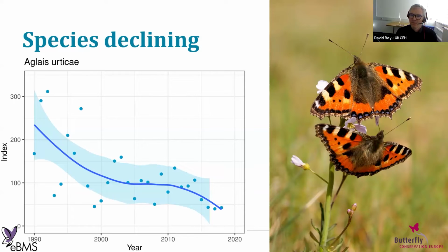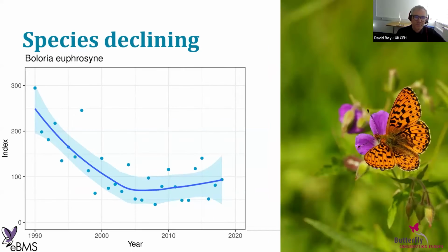So I'll show a few examples and choose Agliatica really to illustrate that what we think of, certainly in Northern Europe, as a relatively common and widespread species is also showing a marked decline at the European level. So this isn't just about rare species declining. We are seeing, in terms of distribution extent, relatively widespread species also declining. And also some species we know can be important for particular habitats, Euphrosyne being an example here.